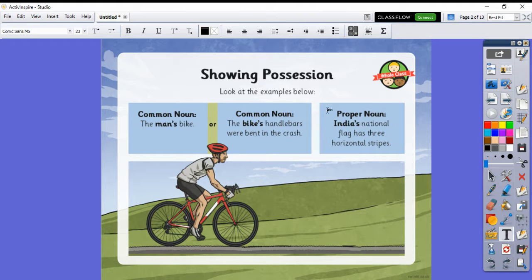We can do that with proper nouns too, so names of people or countries. So the example here is a country. India's national flag has 3 horizontal stripes. So the flag that belongs to India, the handlebars that belong to the bike, and the bike that belongs to the man.